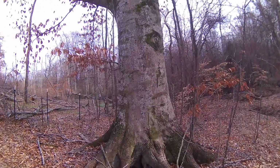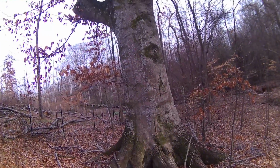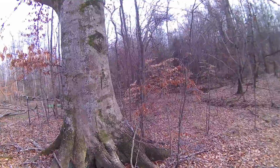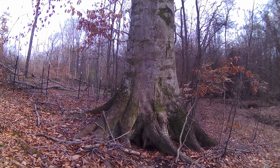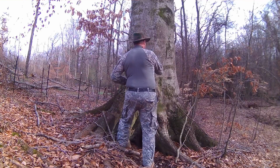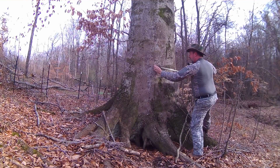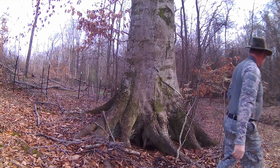So I'm going to set the camera down and see if we can get a good guess on how old this one is. I'm going to guess it's probably about the same age as that other one, roughly. Tripod to sit right. This one's going to be a little bit more difficult for me to get around, so I have to drop the tape measure and go back around the other side, pick it up again.